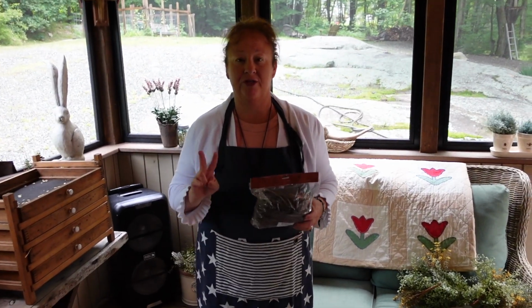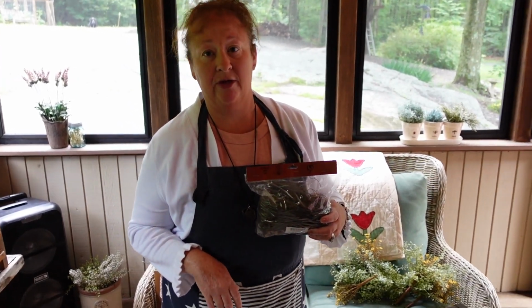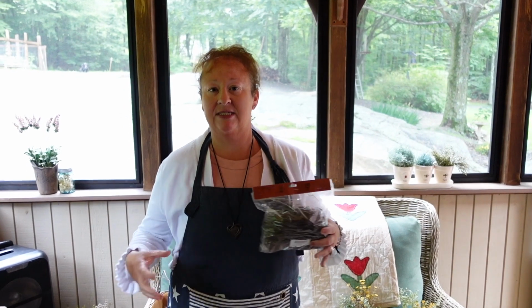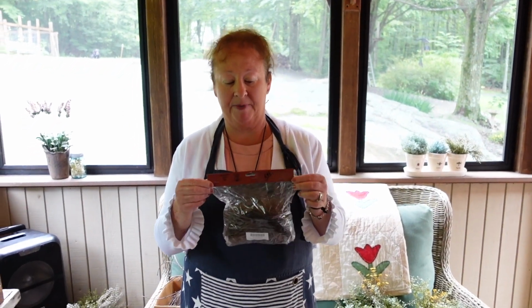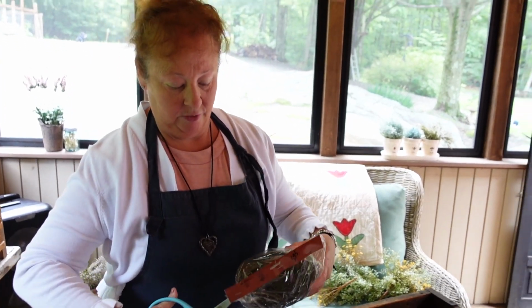Now, for project number 2. So today what I'm going to do is we're going to use angel hair. I use angel hair in any basket that I'm doing, centerpiece. So we carry it at Bumpkins. It's $5.95 for this small bag. So we're just going to cut it open.